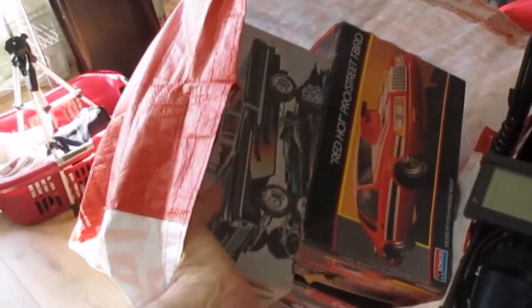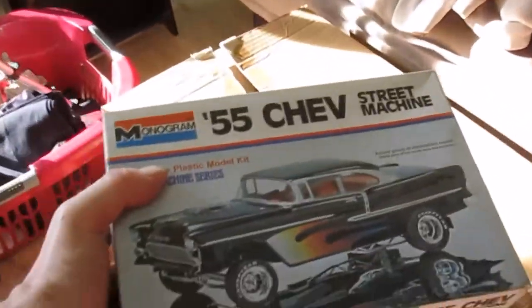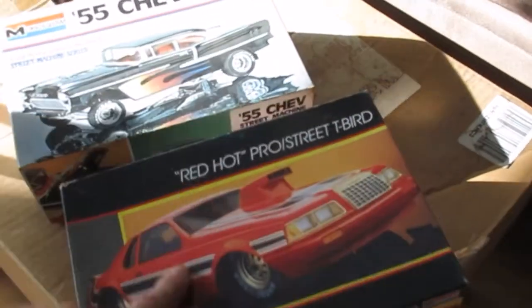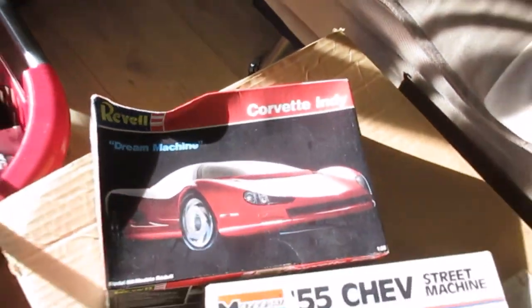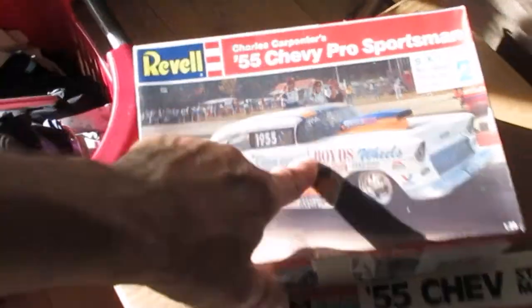You already saw that Pro Street Bird. So we got the 55 Chevy. And what else? T-Bird. Wow, look at that. I don't know what's in there, but there's some good spare parts. This thing, I don't care about this thing. Anybody want a kit? Who knows? We'll take a look at it. Maybe something I need. Wow, this is an extra bonus. Wow. Another tub body and engine.